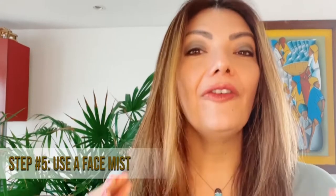Step 5, face mist. This is not necessarily a must for, for example, oily skin, okay? But for dry skin, if your teenagers have dry skin, or if we are in cold weather all the time, or during the winter, it is a very important step. Basically, a face mist is a spray for the skin, and it contains water and some humectant ingredients and a little fragrance, and that's it. It's a very simple product that helps to keep the skin hydrated during the day.